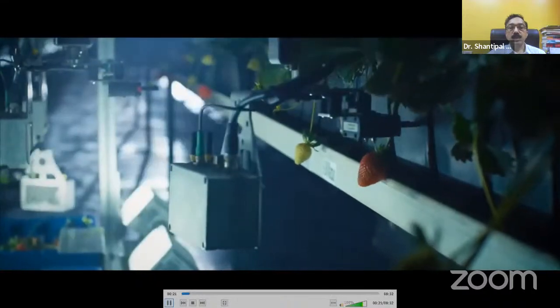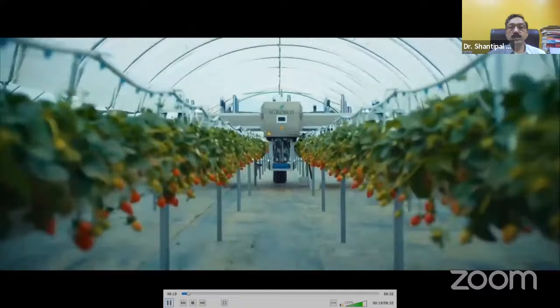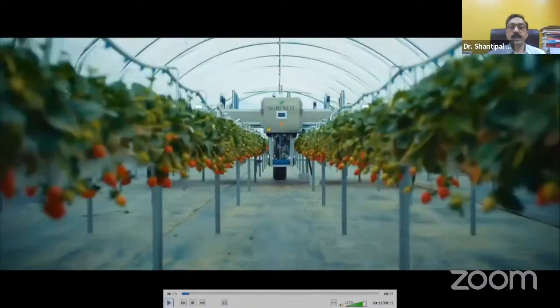This is a gantry type robot. A gantry type robot is an overhang robot, which is like a crane, and it works in a top-down condition. It is working efficiently for strawberry collection. It takes care of not disturbing the plant as well as picking up only ripened strawberries.